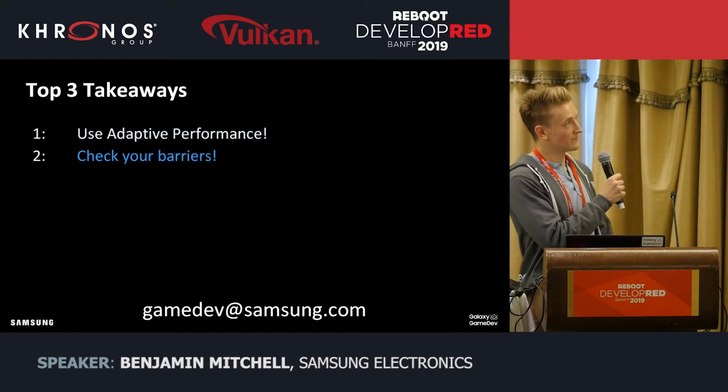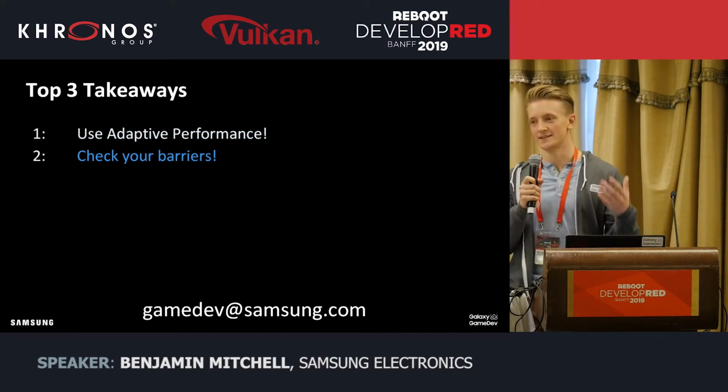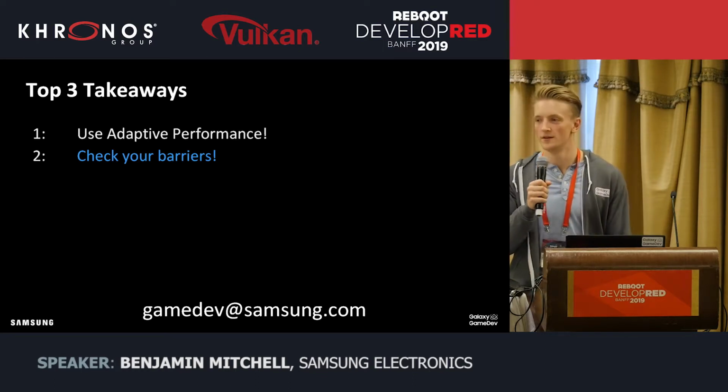Number two is referencing back to my pipeline barrier examples. Do check your barriers. If you're at the late stage of your development, go back and have a look and ask, am I using the most optimal stages, or am I blocking my application? In most cases, you might be doing a very small block. In some cases, it's a big block, and you can change a lot.